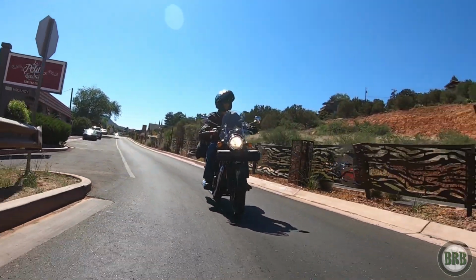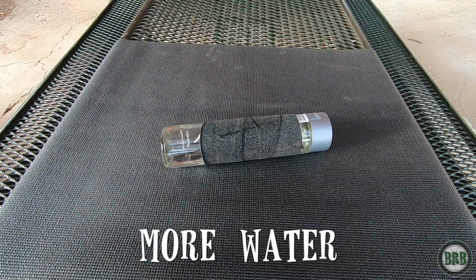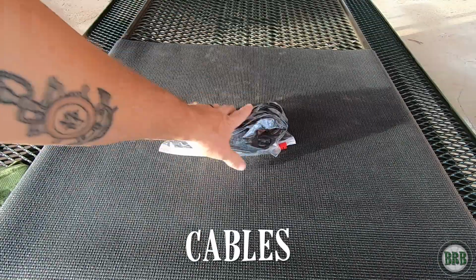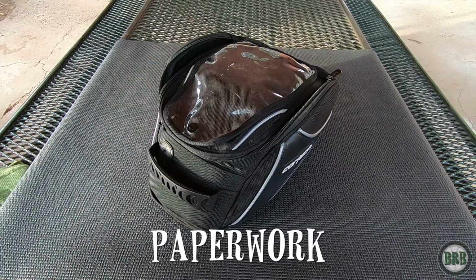In my tank bag, I have a 1-liter bottle of water that I drink as I go, my bug towel for my face shield and windscreen, cables for all of my electronics, and all my bike paperwork in case I get pulled over.